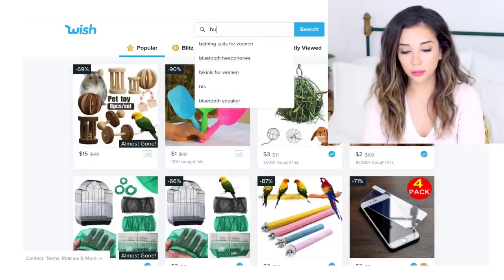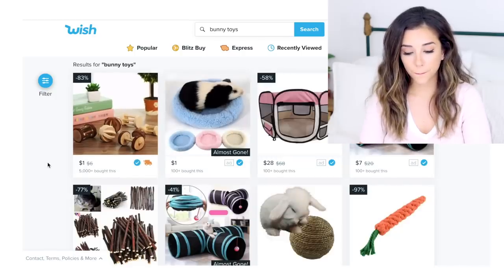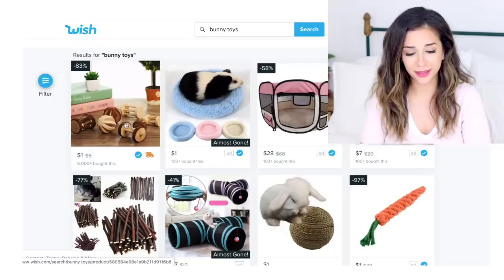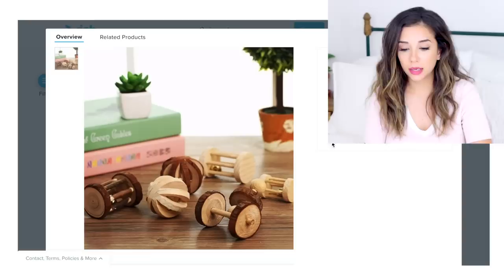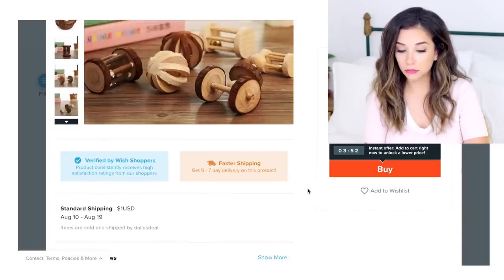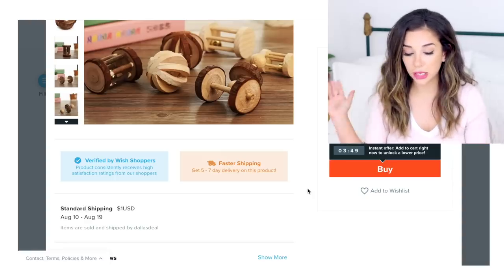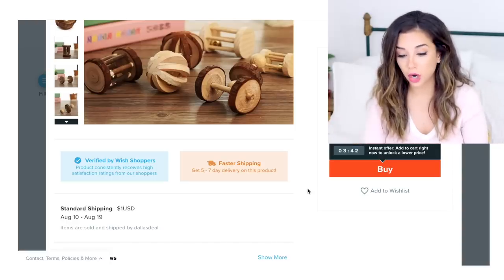So I've got my laptop right here, and I'm gonna do a screen recording of this wish haul. I'm gonna go ahead and type in bunny toys and see what pops up. Okay, let's see this first thing over here. It says $1. I'm already hooked, just because it's a dollar. Natural pine dumbbells. Okay, that looks pretty decent. Verified by Wish shoppers, which means the product consistently receives high satisfaction ratings from our shoppers. All right, for a buck, let's do it.